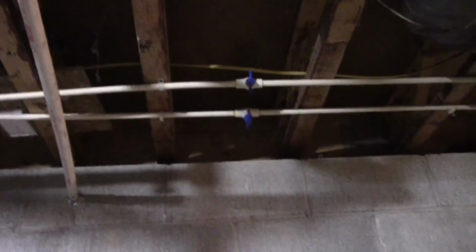All right, it's the next day. Getting ready to turn the water on. So I'm gonna go ahead and shut off these valves. Now for the big moment. You ready up there? See what happens. Now that was uneventful.